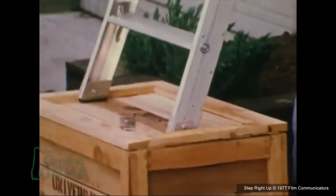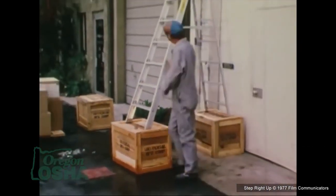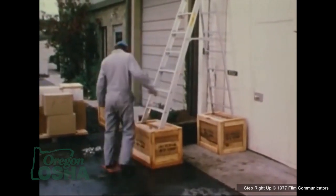So employers need to make sure that when they're instructing employees on how to set up a ladder, when they're training them on how to use a ladder, that they are training first and foremost to the manufacturer's instructions. The manufacturer knows how the ladder is designed to be used, what it is intended to be used for, and they need to be following those instructions. But generally, we want to make sure that the ground conditions are satisfactory to support the load, which is why we have rules that say you can't set ladders up on top of boxes or barrels, that sort of stuff.